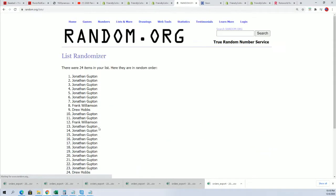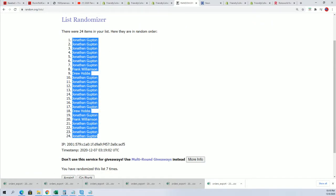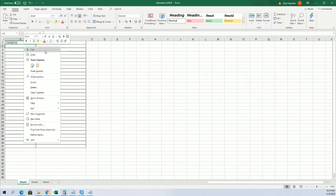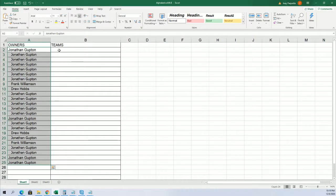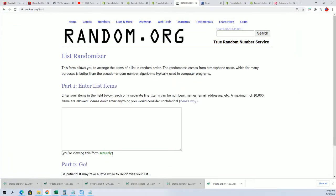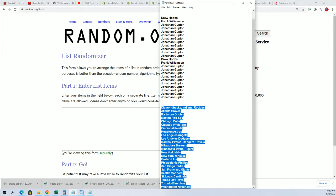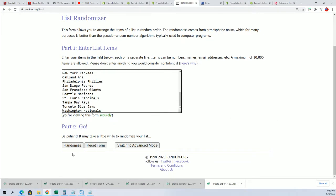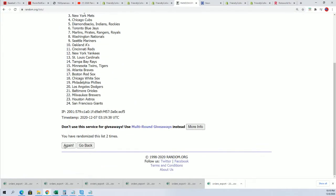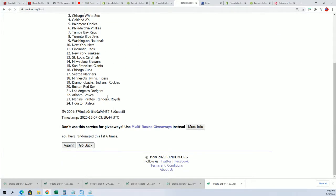We're going to randomize each list 7 times and then stack the lists up side by side. Here's lucky number 7. First list is finished. That's how you get your team in the break. Seven times. Lucky number 7.